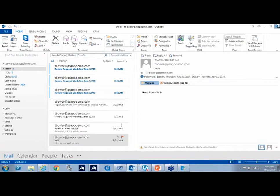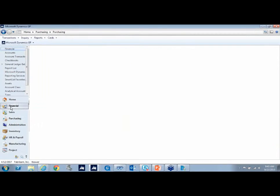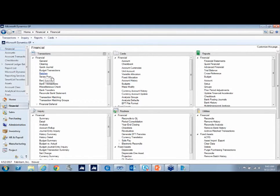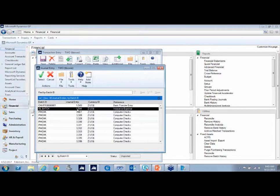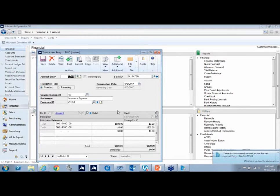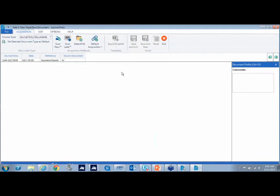Now, if you wanted to also be able to, let's say, add a document to a sales order, or to a financial transaction, you could do that as well, right? So here, just in the interest of time, I'll open up a record that's already there. If I want to add a document to this, maybe I just got done creating it, I could come to additional, just like we saw before, and I can add document, okay?